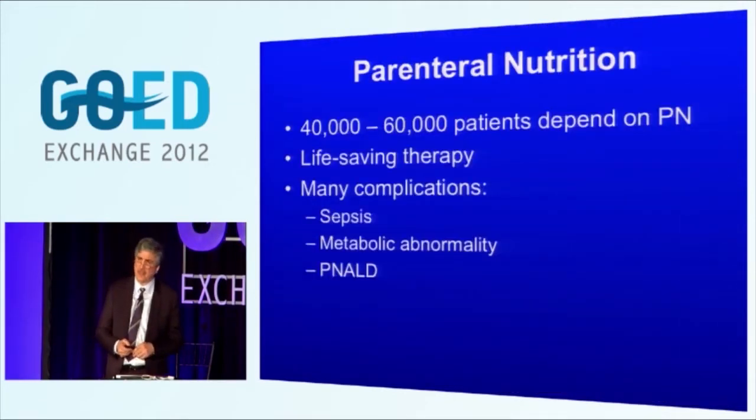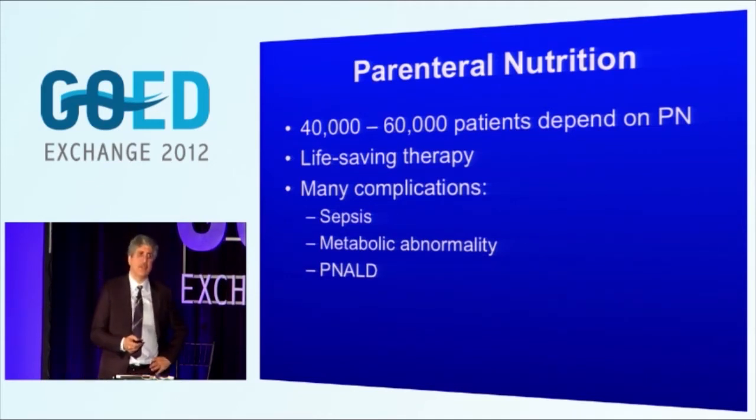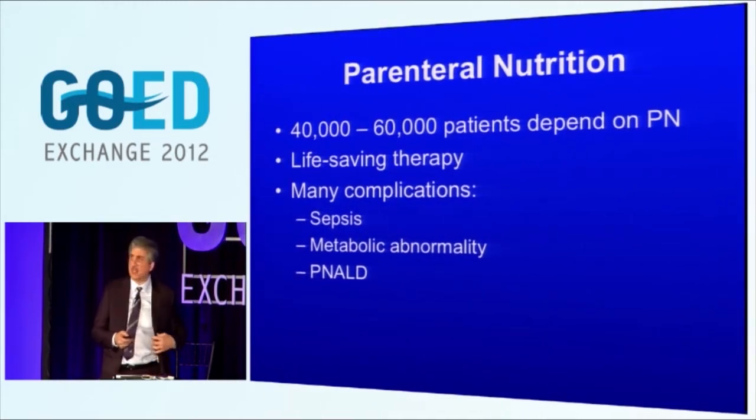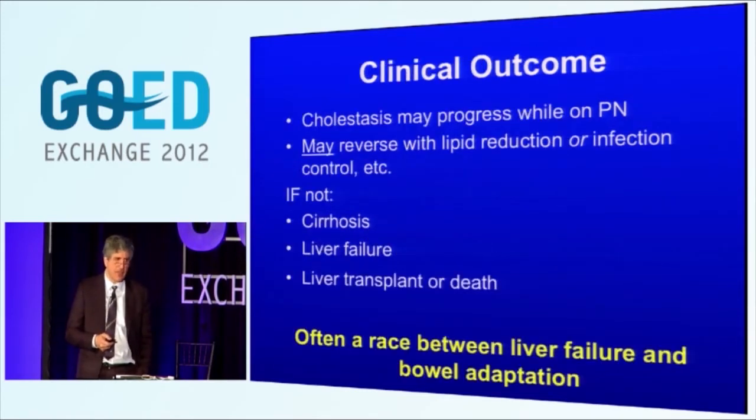Now, 40 to 60,000 patients a year are dependent on parenteral nutrition. At Children's Hospital, on any given day, we have 60 patients who are on it, and I have 40 patients of my own that are on it at home. It's life-saving, but it has complications. The patients develop infections, metabolic abnormalities, and, of course, PN-associated liver disease.